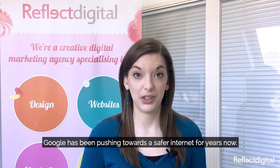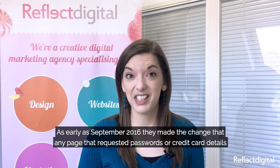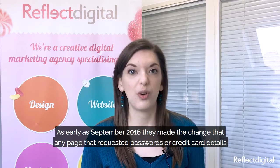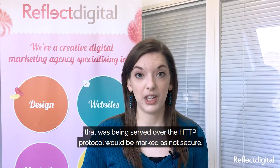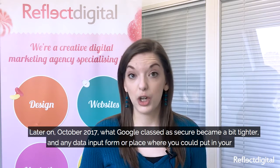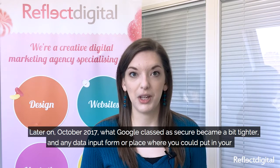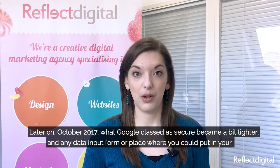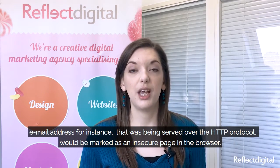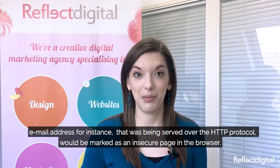Google's been pushing towards a safer internet for years now. As early as September 2016, they made the change that any page that requested passwords or credit card details that was being served over the HTTP protocol would be marked as not secure. Later on, October 2017, what Google classed as secure became a bit tighter, and any data input form or place where you could put in your email address, for instance, that was being served over the HTTP protocol would be marked as an insecure page in the browser.